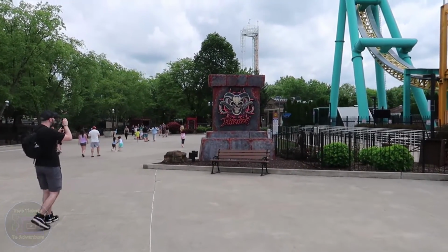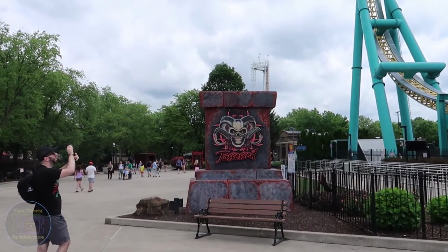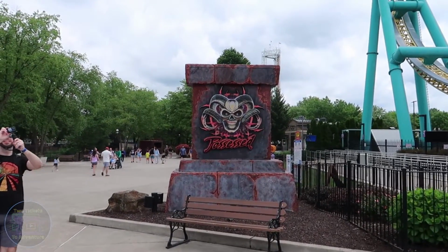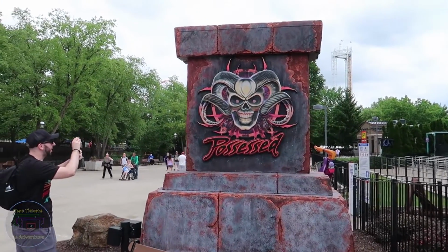All right, while we're in this area, I think we're going to ride Possessed, at least Tim, Katie, and myself. They did redo this sign, which looks really cool, but Vanessa and I only have done it once, so let's give this ride another chance.